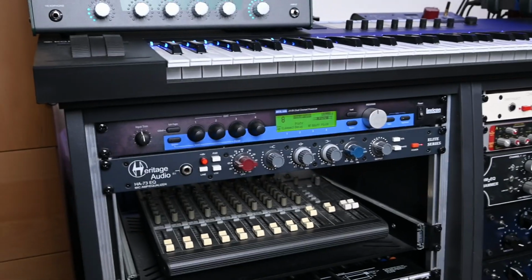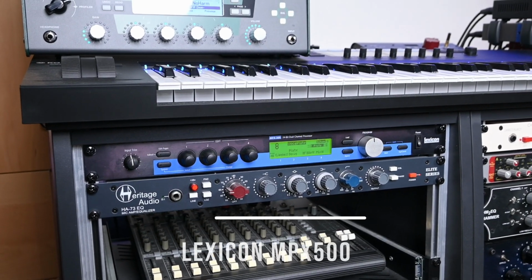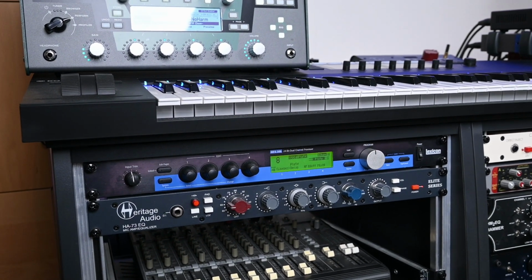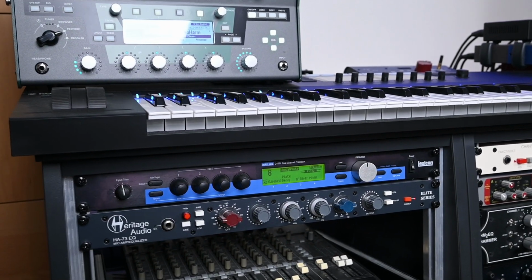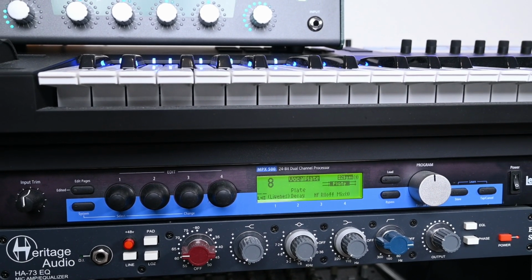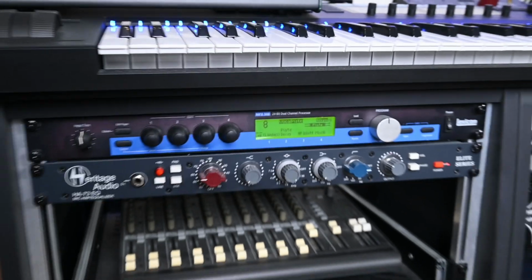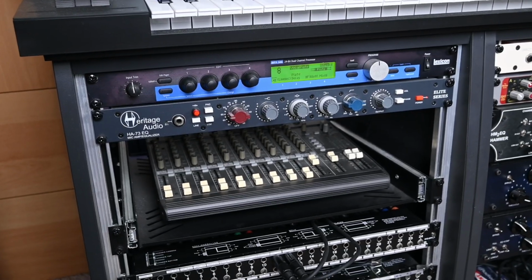Then under that in the rack you can see a Lexicon MPX 500. I don't really use this in my mixes or anything, but I have it set on a plate algorithm over here, and I just use it for comfort reverb when somebody is here to record a vocal part. Then I can get some reverb without any latency, because I'm not generating it in the DAW.